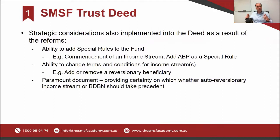And again, through this resetting of the advice process across their clients, they can be having conversations around, well, what do we want to have happen in the event of the death of a member? Whether we want the auto-reversionary income stream to take precedent here, or do we want a decision through a death benefit nomination to override such a decision?